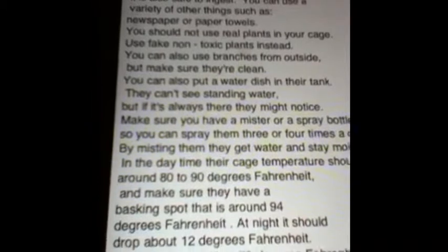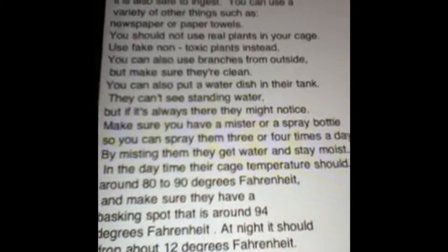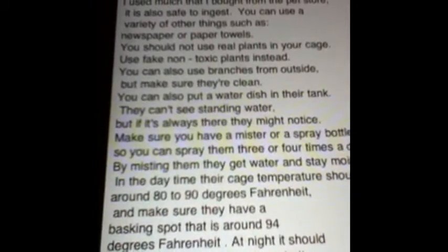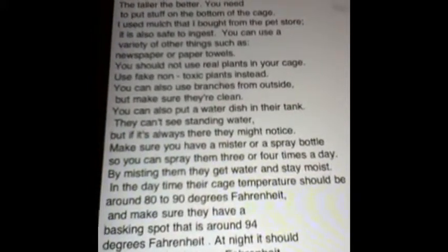You should not use real plants in your cage. Use fake non-toxic plants instead. You can also use branches from outside, but make sure they are clean. Don't keep a water bowl in their tank. They can't see standing water, but if it's always there they might notice. Make sure you have a mister or a spray bottle so you can spray them 3 or 4 times a day. By misting them they get water and stay moist.